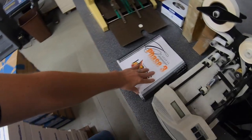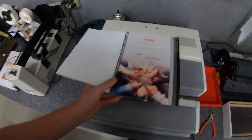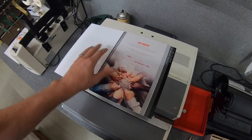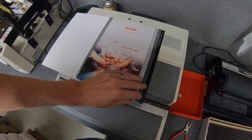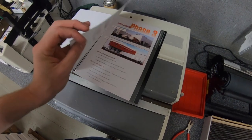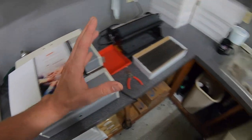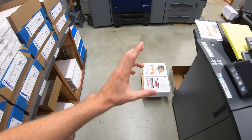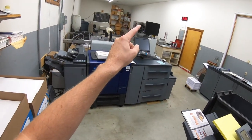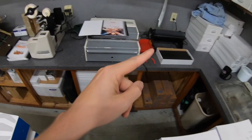Let me show you what I'm working on here. We're doing 1,000 of these. These are a stepped spiral bound booklet, so each of these is a different length. I think it's a half an inch difference. So that takes a while, because what I do is I print them and then we cut them down to size. I'll collate them, then we punch them, and then we spiral bind them.